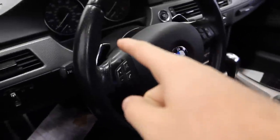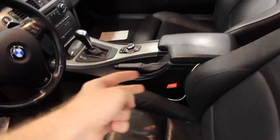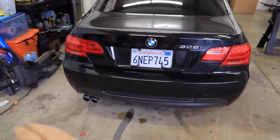CIC nav, DCT paddles, M trimming. Ooh, and these lights are pretty nice, not bad. Rear sun shades, heated seats. But I'm telling you, this thing is full option. I'm telling you guys. And if you guys haven't seen it from the rear end, LCI tail lights, rear M Sport bumper. This looks so good.